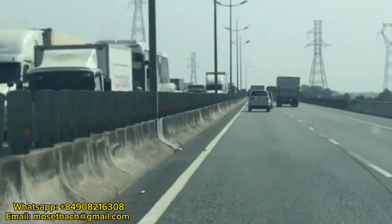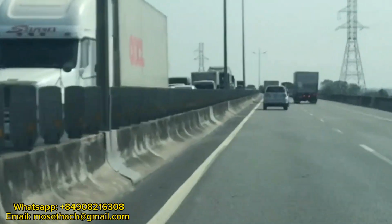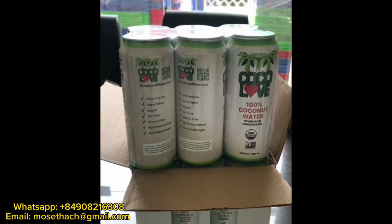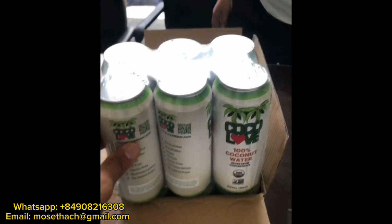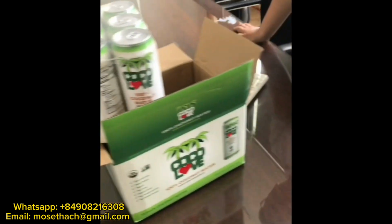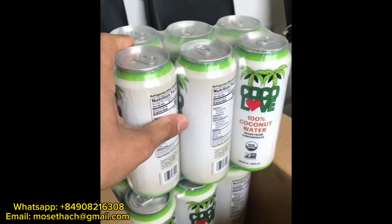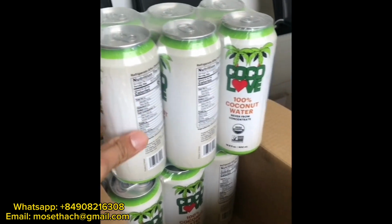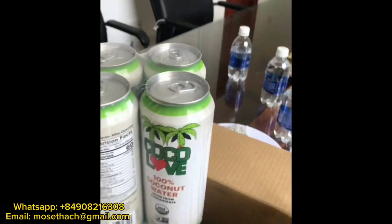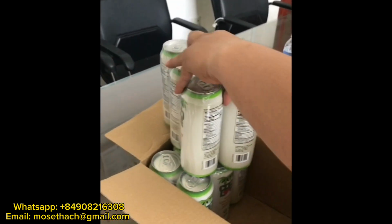They asked me to check whether these 6 containers are the same quality as the samples. I'm testing a can of the manufactured coconut water to see if it tastes like the samples. Check the label to make sure it's the same as the design file the customer sent. It's really beautiful and like the original design. In addition, I also test to make sure that the text is exactly what the customer ordered.